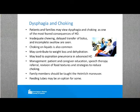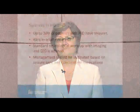Frequent choking can lead to weight loss and dehydration. It can also lead to aspiration pneumonia. The management is with early referral to a speech therapist who can perform a formal swallow evaluation to help advise the patient and caregiver about strategies to avoid choking. Changes in the textures and types of food can often be extremely helpful. Family members should be educated about strategies to help the patient reduce choking. For patients with severe swallow problems, weight loss, and difficulty with dehydration, feeding tubes may be an option.